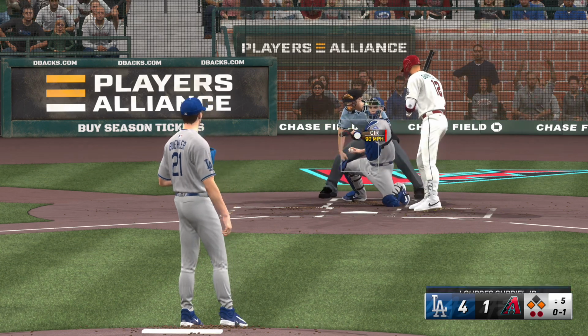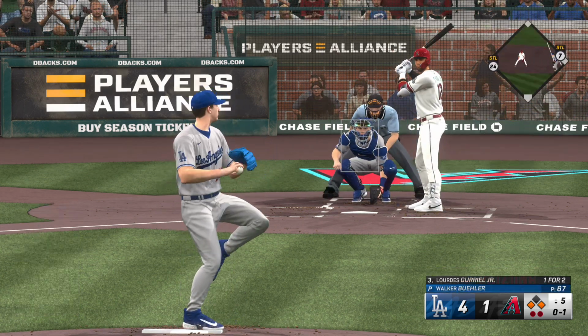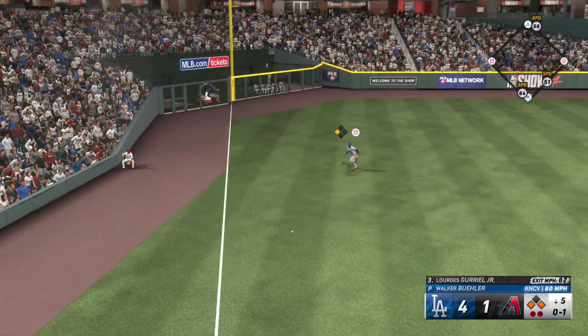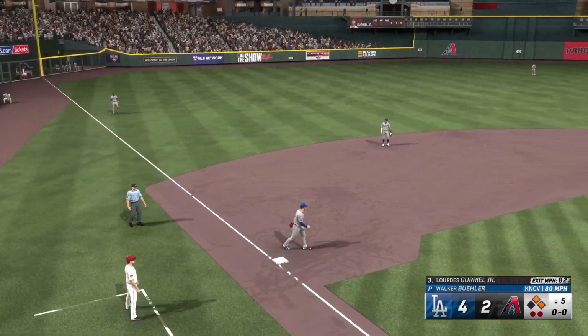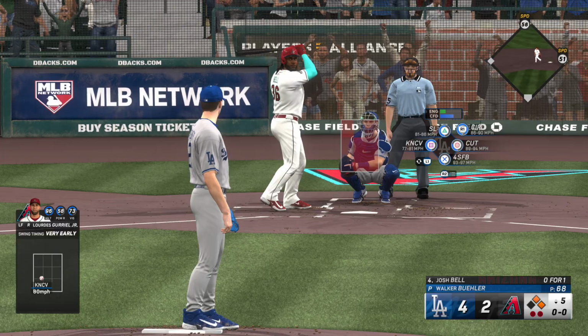Gurriel in the box now, takes strike one. That's to third, and it's through for a hit. Runner from third in to score, and it's 4-2. Well, there you go, the RBI machine. Another.